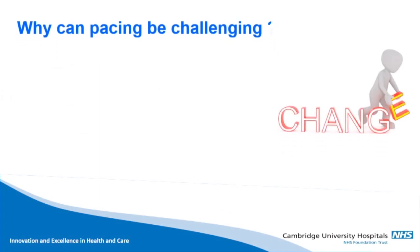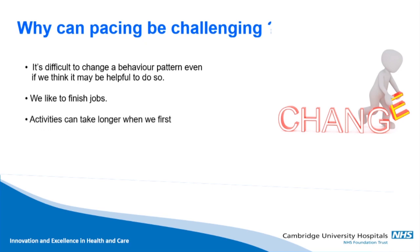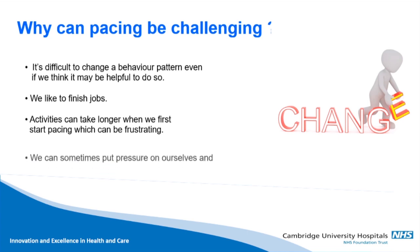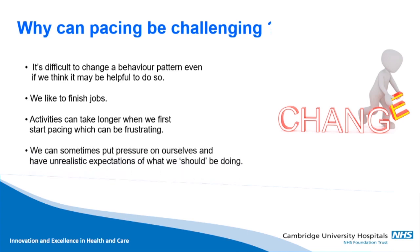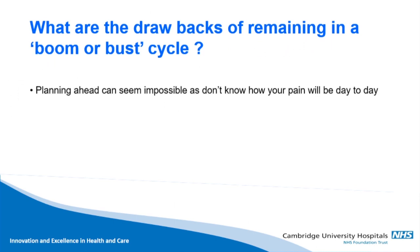So, why can pacing be challenging? We appreciate that we're operating in the real world. It can sometimes be difficult to change a behaviour pattern, even if we think it may be helpful to do so. We're also conditioned to finish jobs that we've started, to carry on pushing through the pain until we've completed our task. And also, when we first start to pace and we're learning the technique, activities can take longer, which can be very frustrating, especially with our busy lives these days. And we can sometimes put pressure on ourselves and have unrealistic expectations of what we should be doing and what we should be achieving. But what are the drawbacks of remaining in this boom and bust cycle, this gradual deconditioning process? Sometimes planning ahead can seem very difficult because we don't know how our pain will be from day to day.